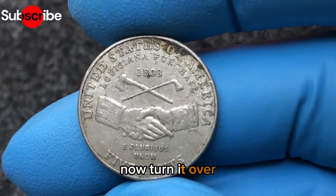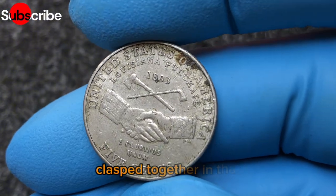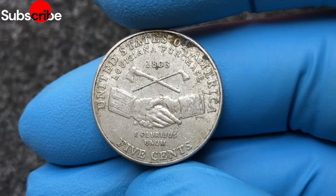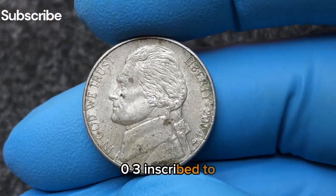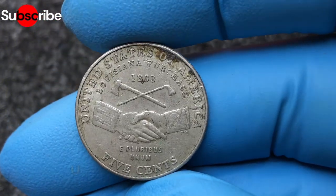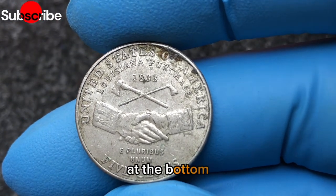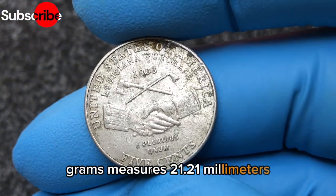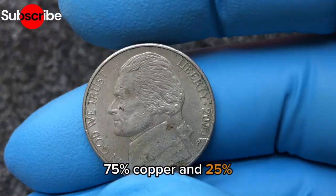Now turn it over, and there it is. The peace medal design, two hands clasped together in that historic gesture of friendship and diplomacy, crossed pipe and tomahawk beneath them, with Louisiana Purchase and 1803 inscribed to mark that world-changing moment in American history. United States of America arches across the top, and 5 cents sits at the bottom. This coin weighs 5 grams, measures 21.21 millimeters, and carries that standard 75% copper and 25% nickel composition.